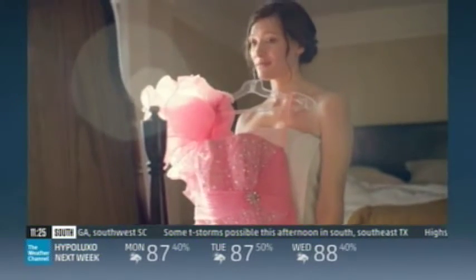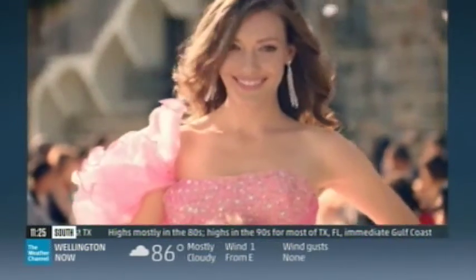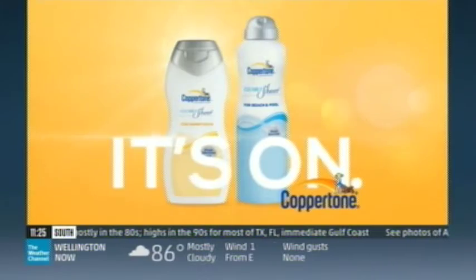Ugh, this dress. New Coppertone Clearly Sheer sunscreens. Barely noticeable and face-friendly for beach, pool, and sunny days. Perfect, no matter what you're wearing. It's so on. Coppertone Clearly Sheer. It's on.